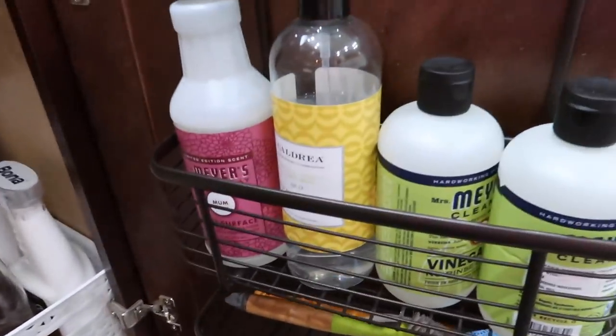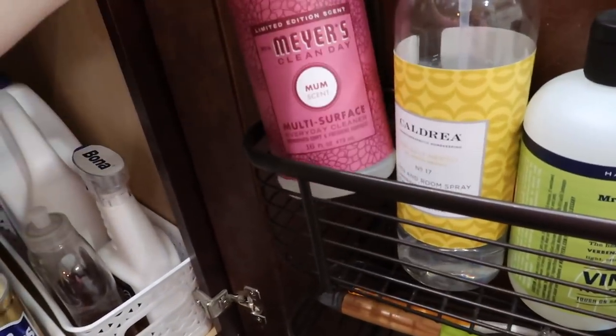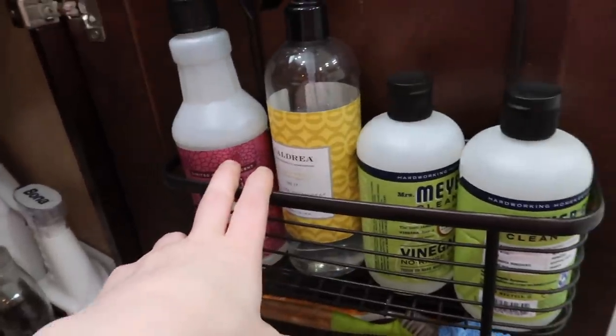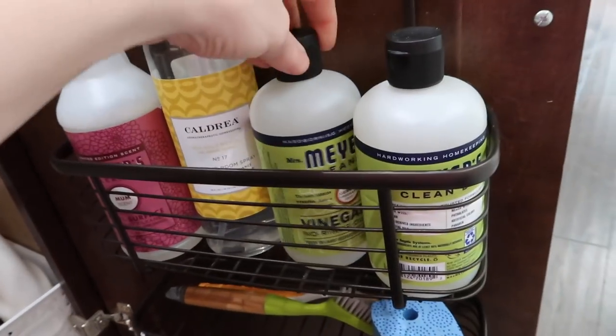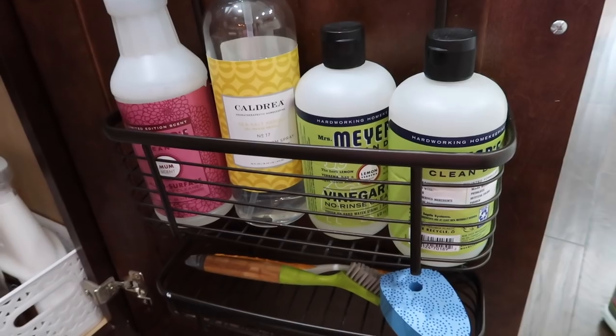And then I also have my Mrs. Meyer's, the mum scent, which I'm enjoying right now as well. I have this easy to grab right here if I just need something really quick and easy. It's my linen and room spray, and then my vinegar and baking soda, Mrs. Meyer's vinegar and baking soda cleansers.